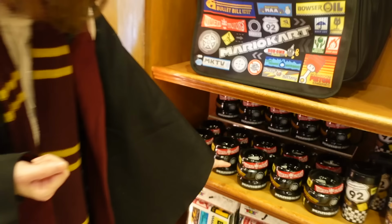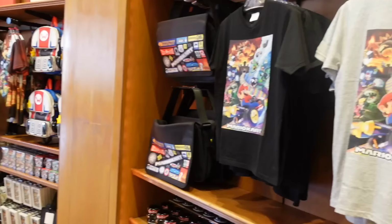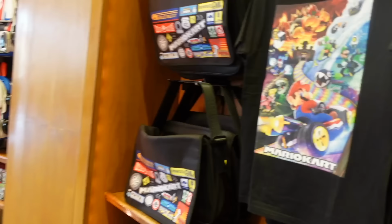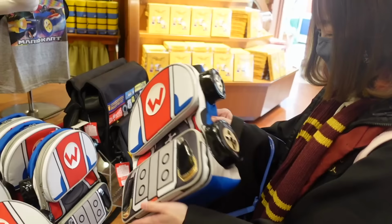Wait, I love this towel. Okay, I'm gonna change it to this towel. I love this towel more. I love these. Mario Kart. Fun fact, Mario Kart is one of my favorite games ever. I would say it's in my top three for sure. I love Mario Kart. Look at this backpack! And it has wheels on the sides and everything!